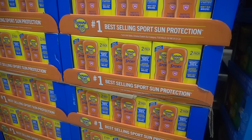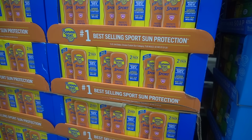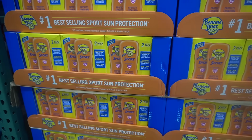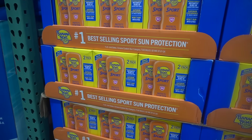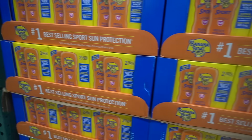Here we have Banana Boat SPF 50 Sport. This is a great deal, $10.99. Wish this were fragrance free. Zero white cast, good longevity on the skin, water resistant, excellent for sport and water-based activity, and it is on sale, $10.99 for the 2-pack. So that's a really good value, in my opinion.